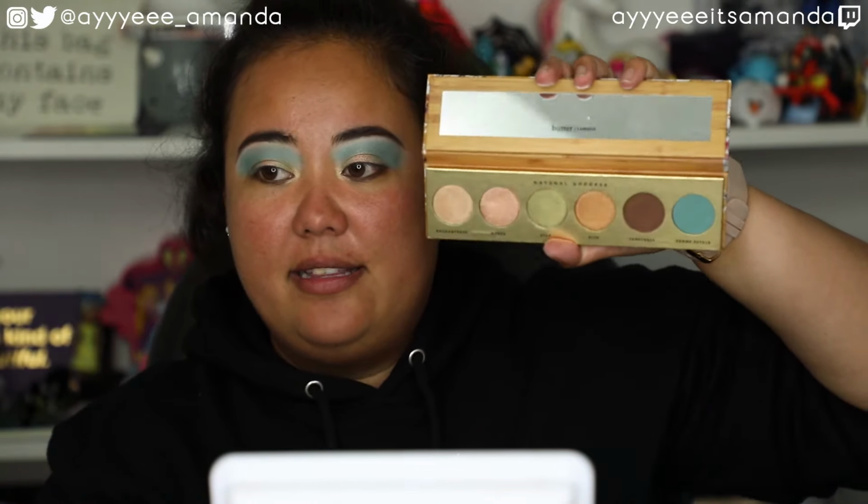Didn't really know what to do with this look. This is what came out. Definitely would have to probably pair it with some other palettes. We worked with what we got. I'm not that impressed by it. I'm kind of actually disappointed in this look. I used 5 out of the 6 shades.